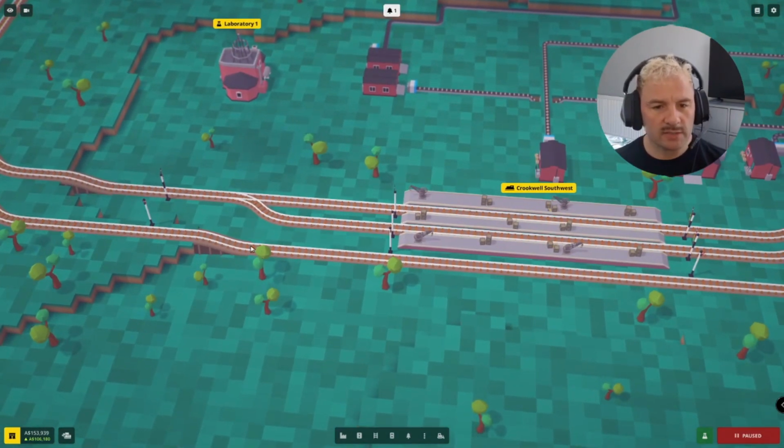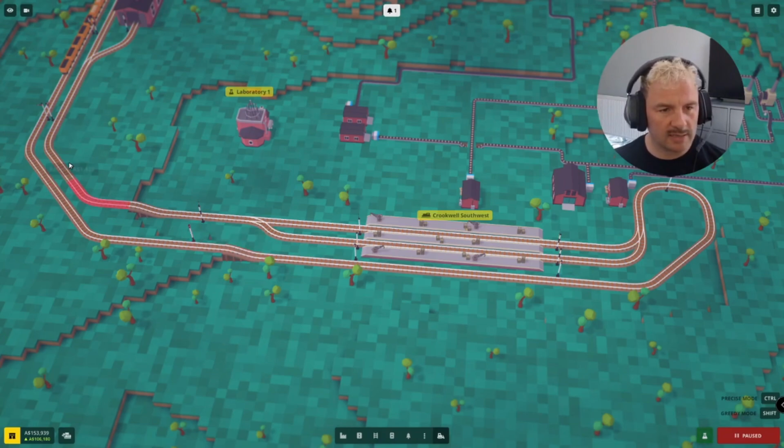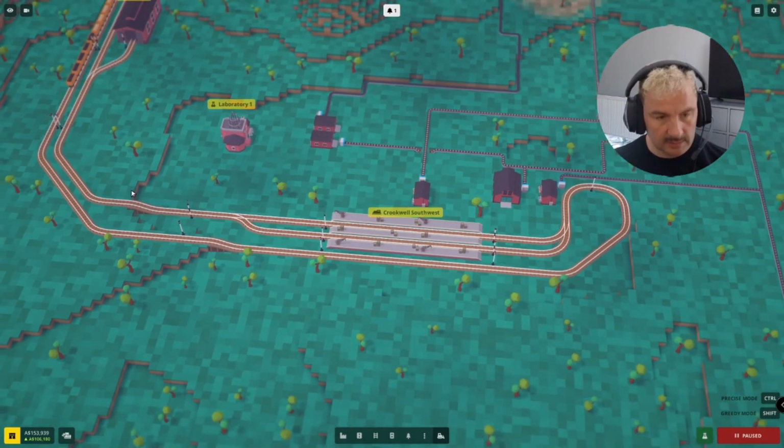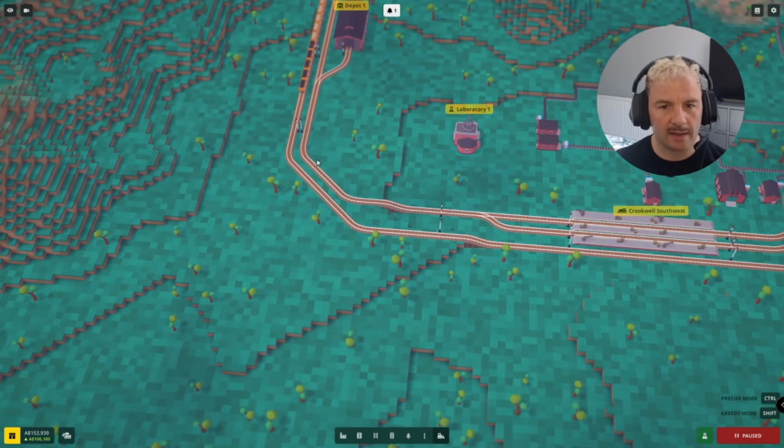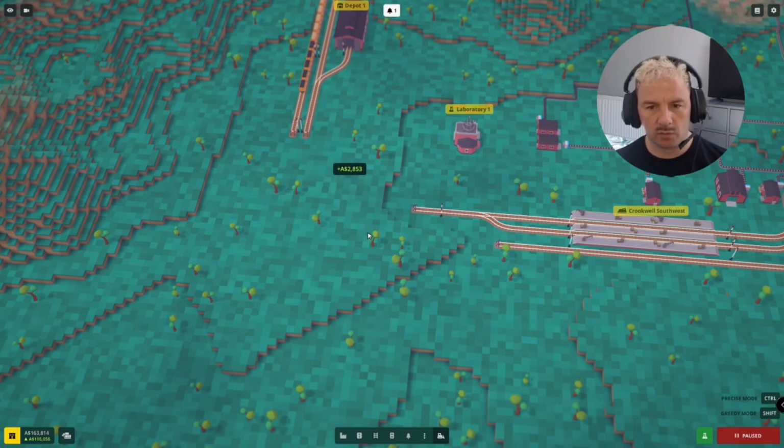Okay. So first thing I want to do is rebuild this section here. I don't like the up bit here. So what I'm going to do is get rid of here and here, and I'm going to get rid of here. And I'm also going to get rid of there. Okay, hit the shift button and the sections in between can go as well.